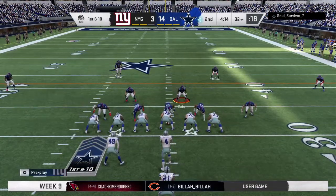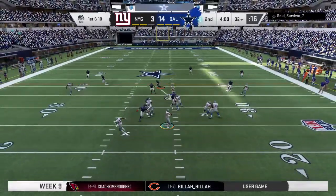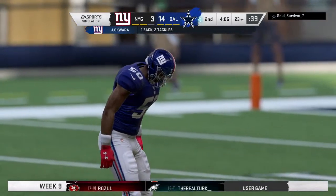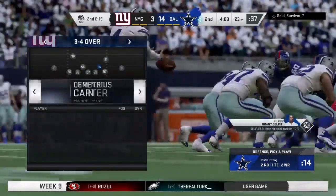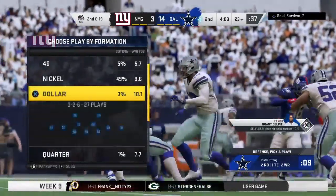Prescott going to come up 1st and 10. And he's a perfect 5 for 5 here to begin the game. Now Prescott. Nowhere to escape, and he goes down. And plays like that really hurt play calling. They had a really nice gain on the previous play, but gave about half the yardage back on the sack.